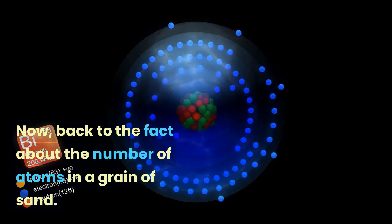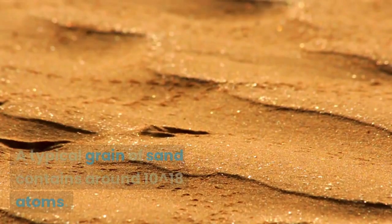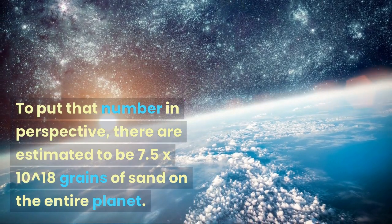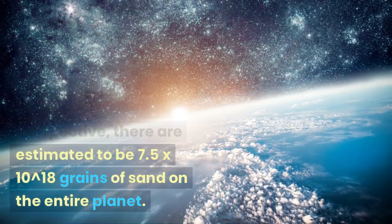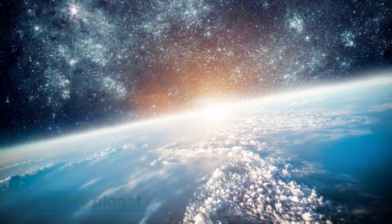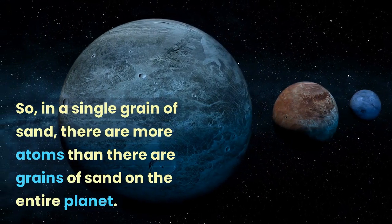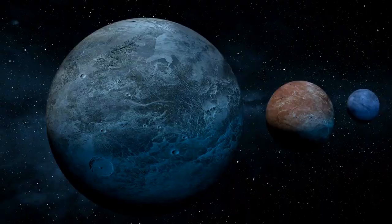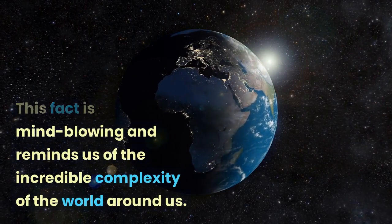Now, back to the fact about the number of atoms in a grain of sand. A typical grain of sand contains around 10 to the power of 18 atoms. To put that number in perspective, there are estimated to be 7.5 by 10 to the power of 18 grains of sand on the entire planet. So, in a single grain of sand, there are more atoms than there are grains of sand on the entire planet. This fact is mind-blowing and reminds us of the incredible complexity of the world around us.